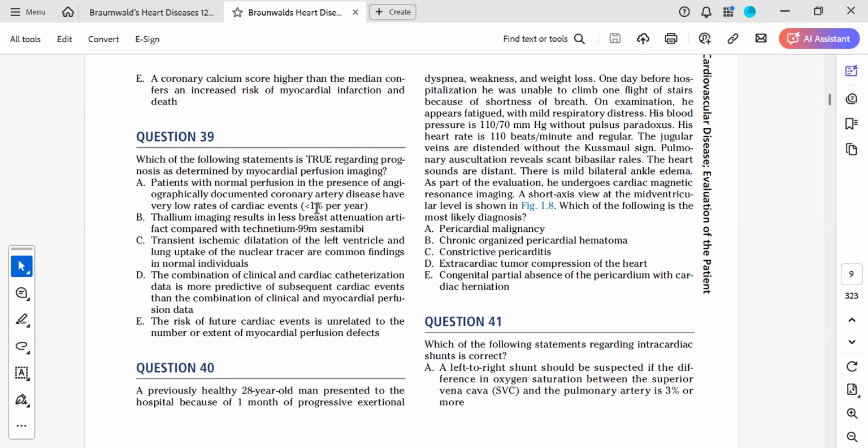Also, if coronary artery disease is present, a normal myocardial perfusion study confers a very low risk of cardiovascular events. So whenever a patient has coronary artery disease and you do myocardial perfusion imaging and it is normal, there is a very low risk of cardiovascular events. Stress perfusion defects in multiple locations correspond to multiple vascular territories, which are suggestive of left main or three vessel coronary artery disease, because coronary artery disease talks about vessels.